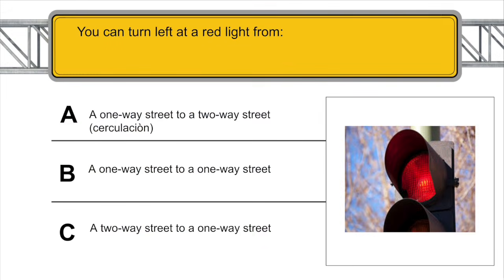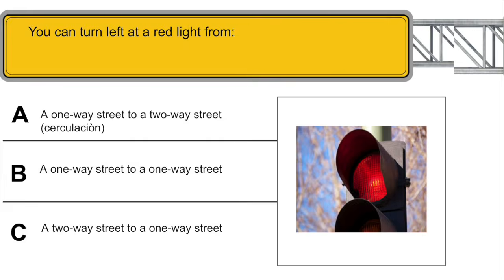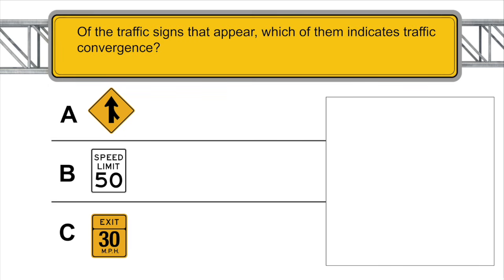You can turn left at a red light from a one-way street to a one-way street. Of the traffic signs that appear below, which of them indicates traffic convergence?